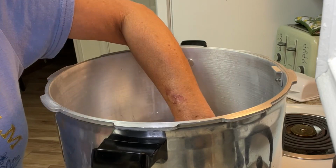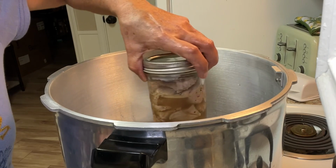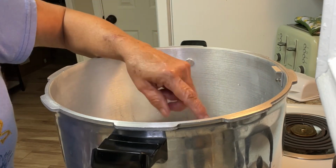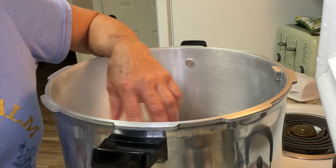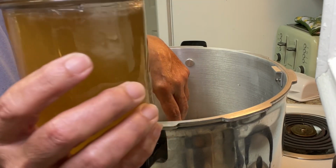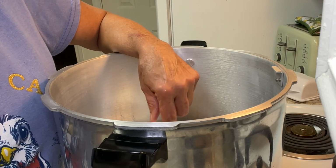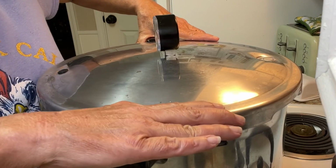Okay, we've got all our jars in here. Let me show y'all. Now I leave 1 inch headspace, okay, where the meat is. There is 7 wide mouth pints. This canner holds 8 at the bottom. Okay, this is a double stack. So I took the leftover pork broth and I'm gonna add it and I'll mark it. That will make great dumplings. Okay, we've got our lid on and we're gonna mash.